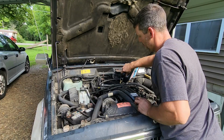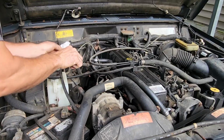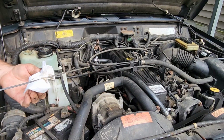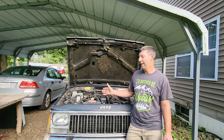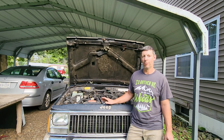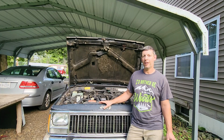Now that I'm done with the work, I refilled the oil to the full level. I failed to mention that this is a 1993 Jeep Cherokee with a 6-cylinder, 4-liter engine. And I'm not sure where everybody else's oil pressure sensor, oil pressure switch is on any other year models, but that's where this one is.